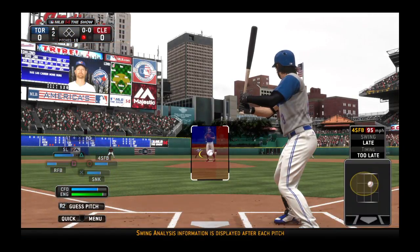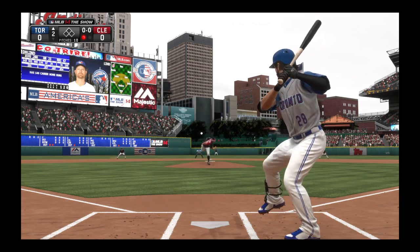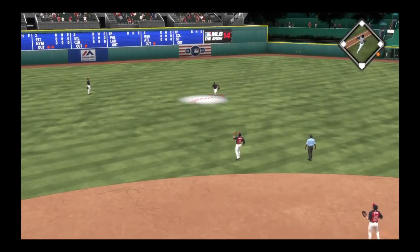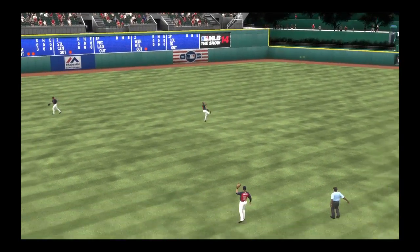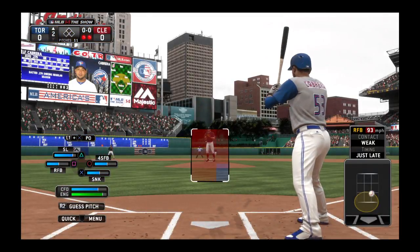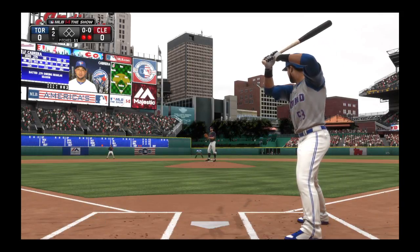Colby Rasmus will get his first opportunity now. Center fielder, Colby Rasmus. And he swings and lifts an easy fly ball into shallow center field. And 2 quick outs here in the second. So bases are empty here with 2 gone. And striding in is the left fielder, Melky Cabrera.